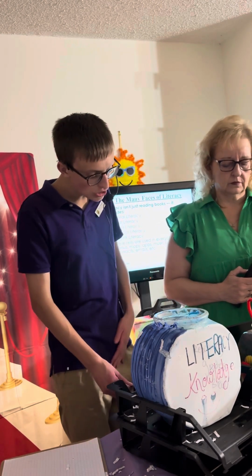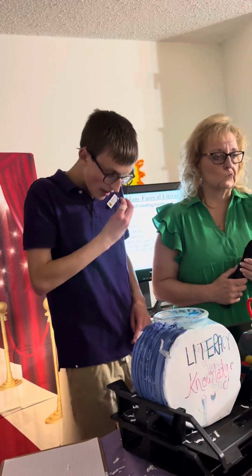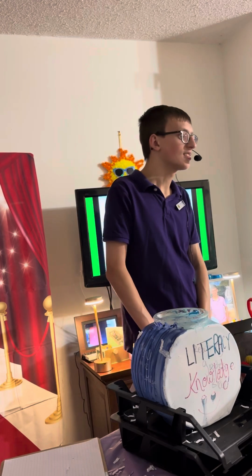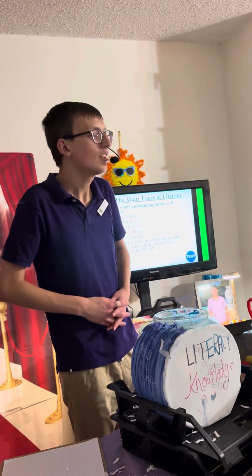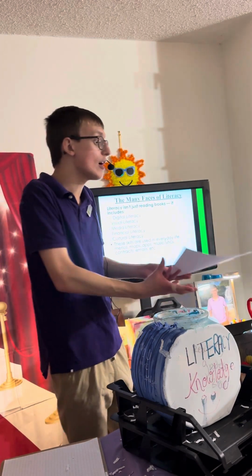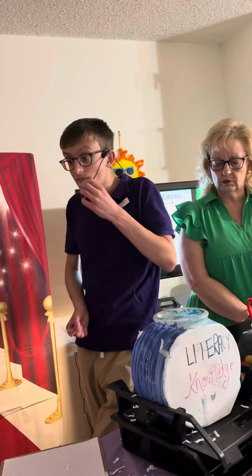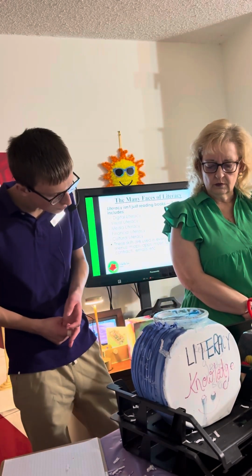So I'm going to talk to you about the many faces of literacy. And I'm going to tell you just this. Literacy isn't just reading books. And like I said with the literacy lab, literacy is not just reading books. Literacy is a lot of things that we do in our daily life. So that is a really important part that you will want to remember. Literacy consists of digital literacy, visual literacy, media literacy, financial literacy, and cultural literacy.